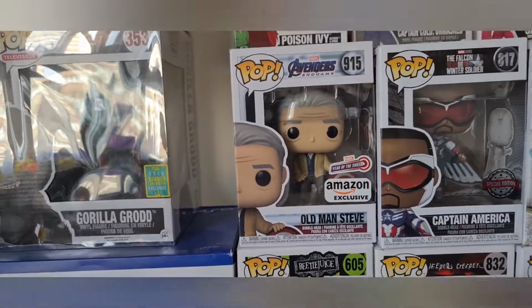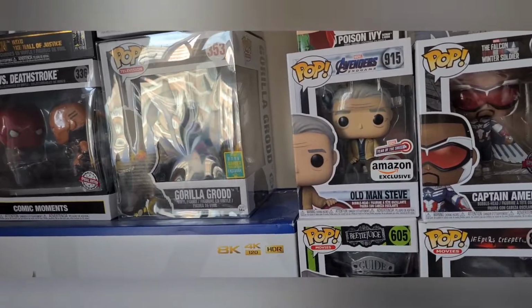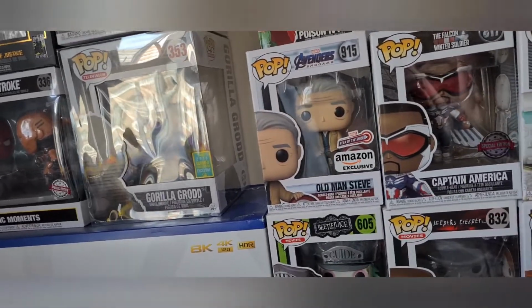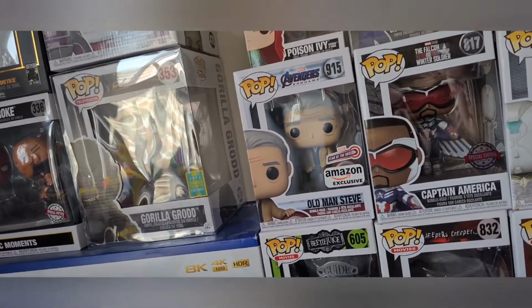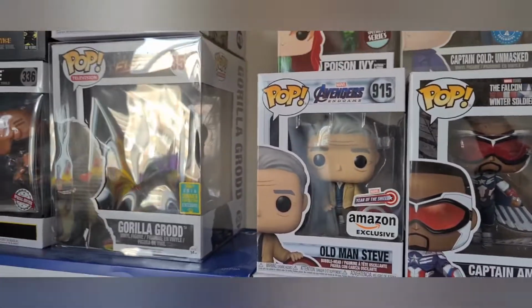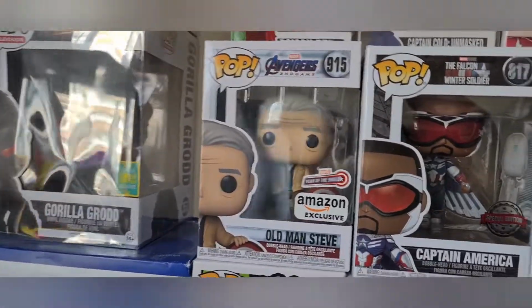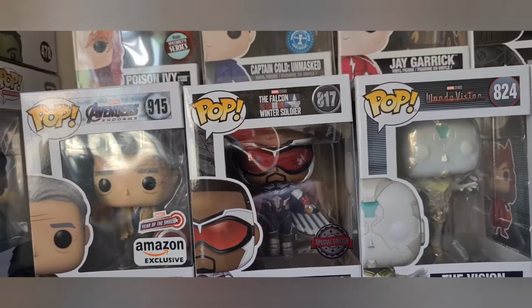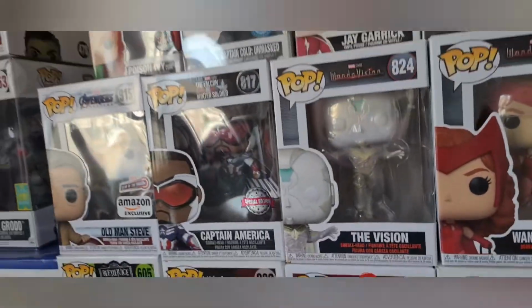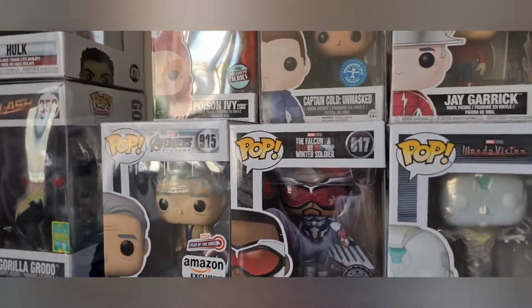There's not much to say. It's from the obvious scene towards the end of the film, just before the last scene, where Old Man Steve gives the shield to the character on his right to become Captain America. And here we have, of course, the Falcon and Winter Soldier Captain America Special Edition pop.